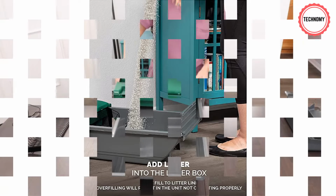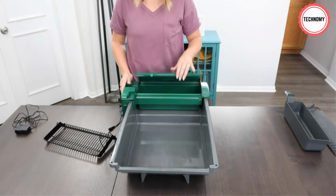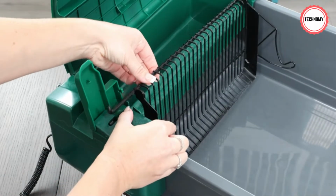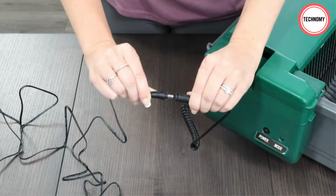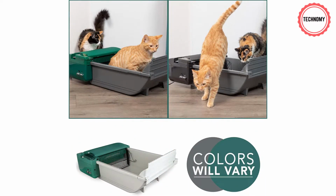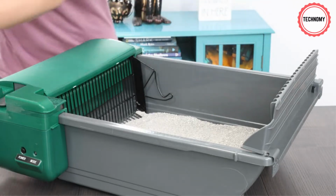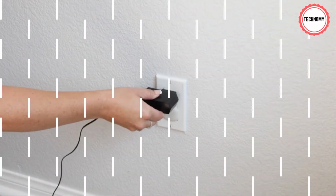The PetZone is also surprisingly quiet, raking across the box in a slow cycle that does a good job of catching most waste. The machine comes with 6 plastic bags to get you started. It also includes a carbon zeolite filter, which fits into a bracket on the underside of the waste reservoir lid. What we like: quiet cleaning. Odor absorbing filter. Good, if bare bones, features. Much more affordable than many automatic boxes. What we don't like: no place to store included scoop. Bags could fit the waste reservoir better. Very small pieces of waste sometimes slip through the rake. I hope this is exactly what you need.